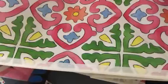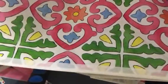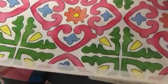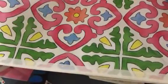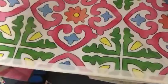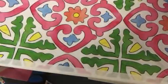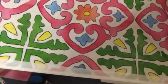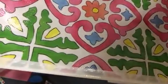So I went to Michael's and Hobby Lobby today, and I picked up one of Michael's reusable tote bags. They're $1.99. I think my 50% off coupon went towards this.